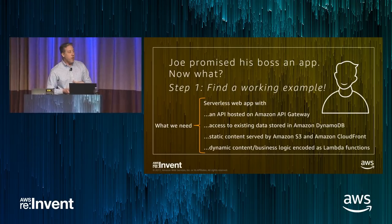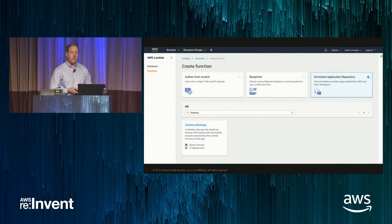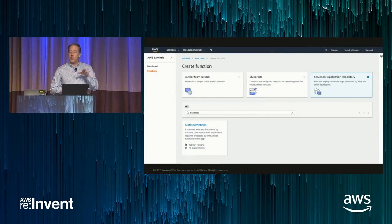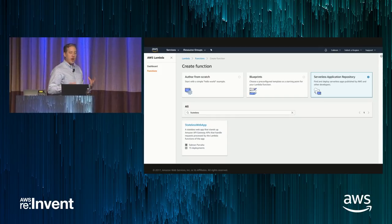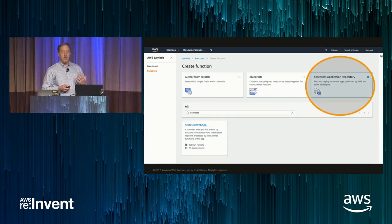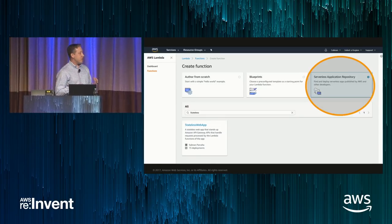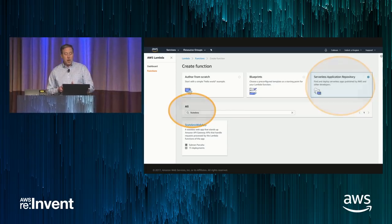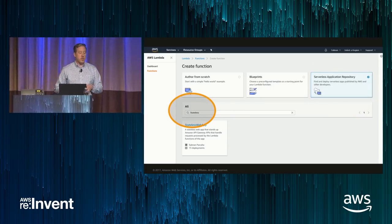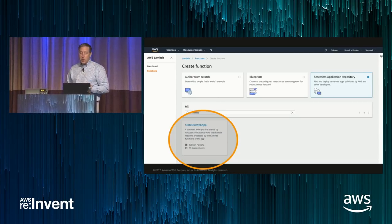Now, fortunately for Joe, we just announced the new serverless application repository. So in addition to the things that he could do in the past, writing functions from scratch or using the single file blueprints, now he can come in and actually search a huge repository of applications that allow him to find things that he wants. And by just typing in a few search terms, he can find something that's a close approximation here and use that as a way to get started.